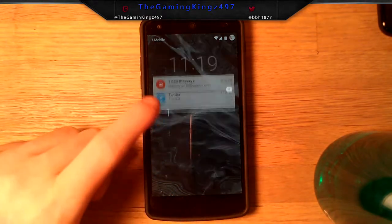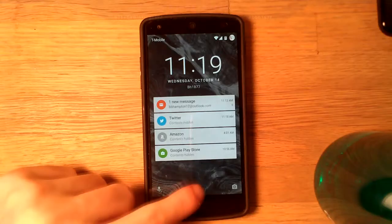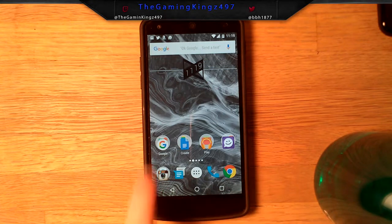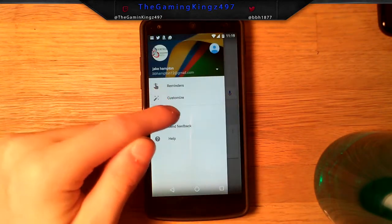Today I'm going to be showing you guys Cortana versus the Google Now search. Alright. So let's go ahead and take a look at what Google Now can actually bring you. Go ahead and go into settings.